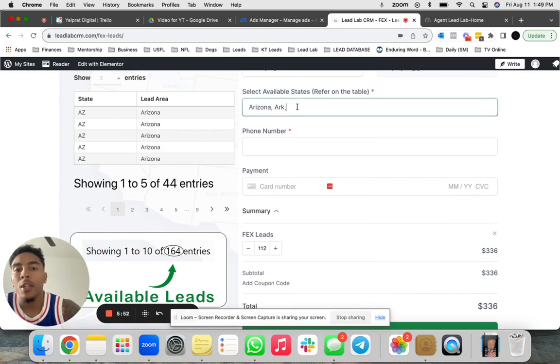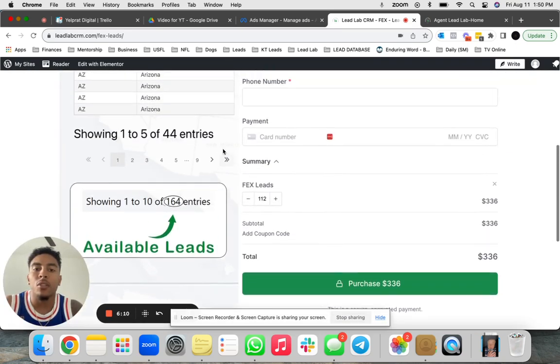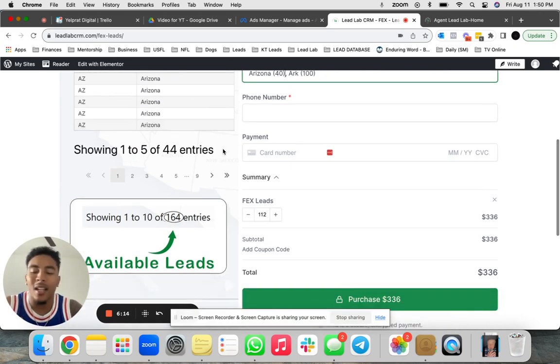If for whatever reason you want an uneven amount of leads and you don't want the full bunch, please put it in here. So, for example, if you only wanted 100 Arkansas, just put Arkansas for 100. And then Arizona for, instead of 44, you just wanted 40 leads. All right. We do have on here, please make sure that you do them in groups of 2. Please don't do like 33 leads. That's all I'm asking. It's just respectful. It's easy. Makes it simple for us.